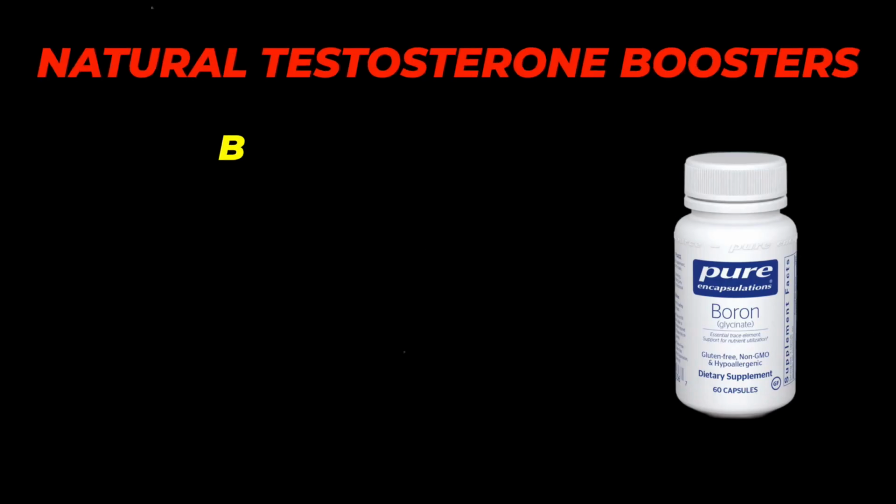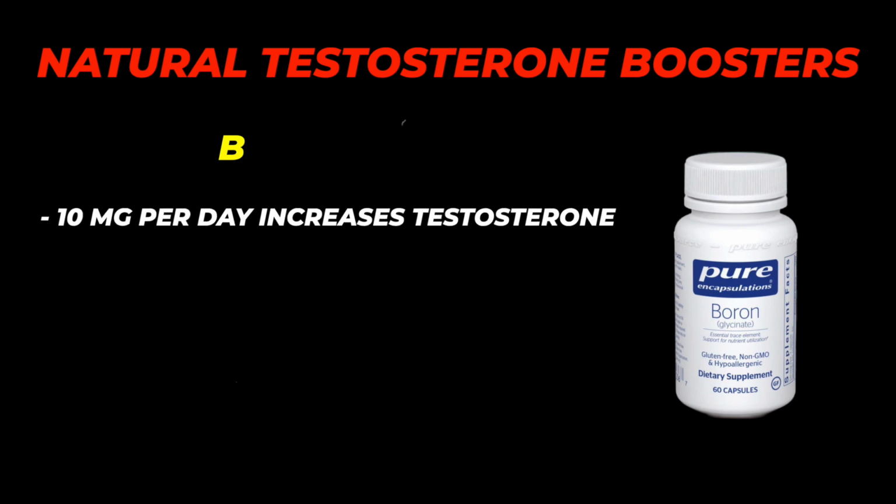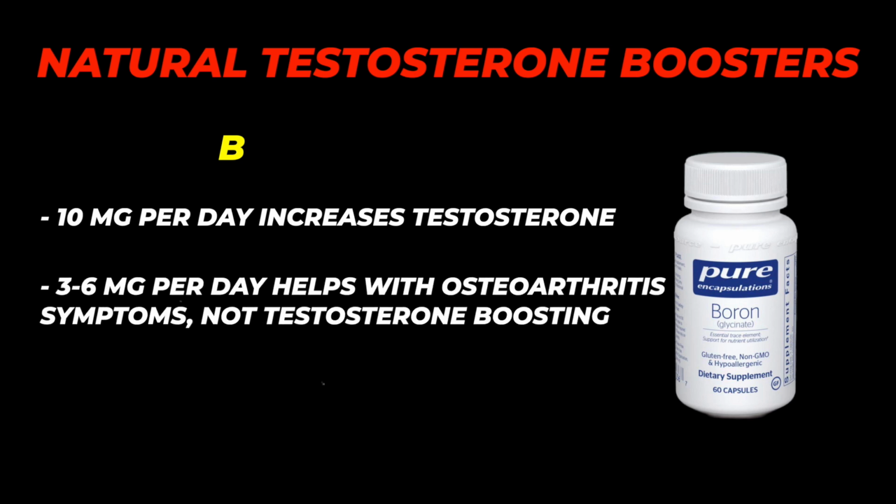Now, the next one we're going to go over for boosting testosterone is boron. This one also has a good effect, and studies have shown that doses of 10 milligrams per day do cause an increase in testosterone levels. So we want to keep that in mind, because lower doses under 10 milligrams a day, such as 6 milligrams or 3 milligrams a day, are usually used for osteoarthritis and not testosterone boosting. So keep that in mind when picking or supplementing with a boron supplement.